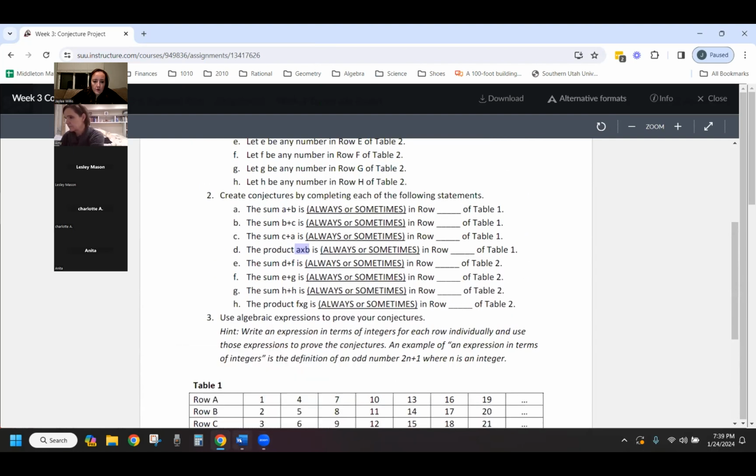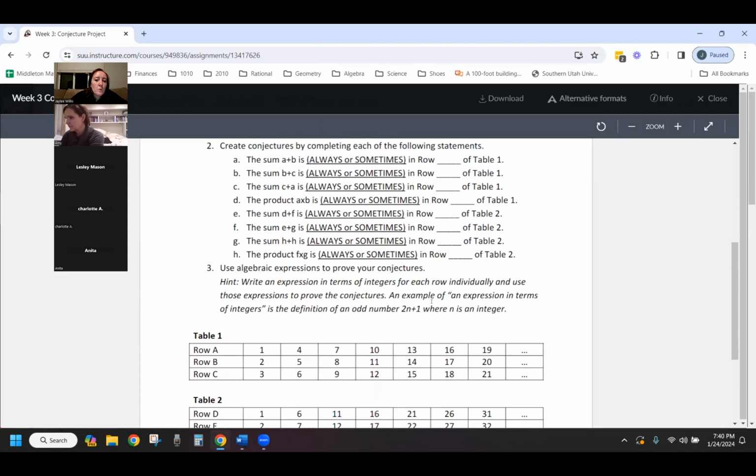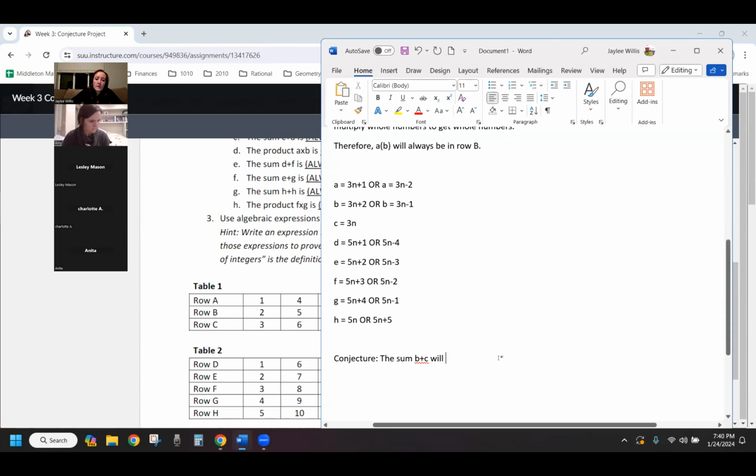Okay, so I'll start a new proof here. So our conjecture for B is that the sum, I think we're doing B plus C, what do you guys think? Will always, sometimes be in which row of table 1? So we're taking anything in row B, adding it to anything in row C. Okay. Yep, will always be in row B. So the sum B plus C will always.